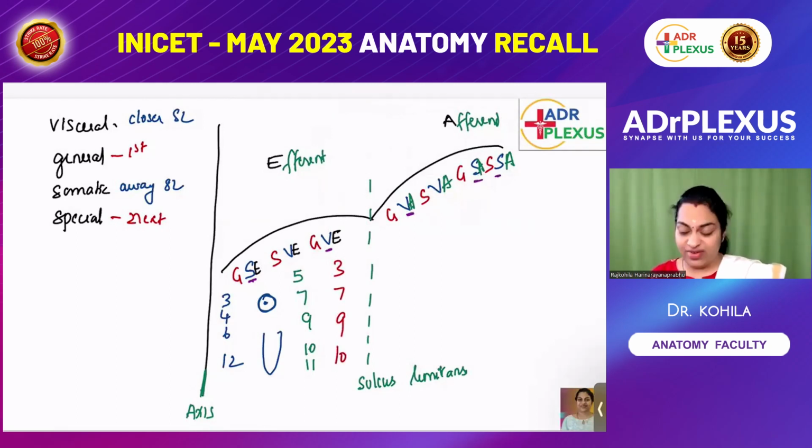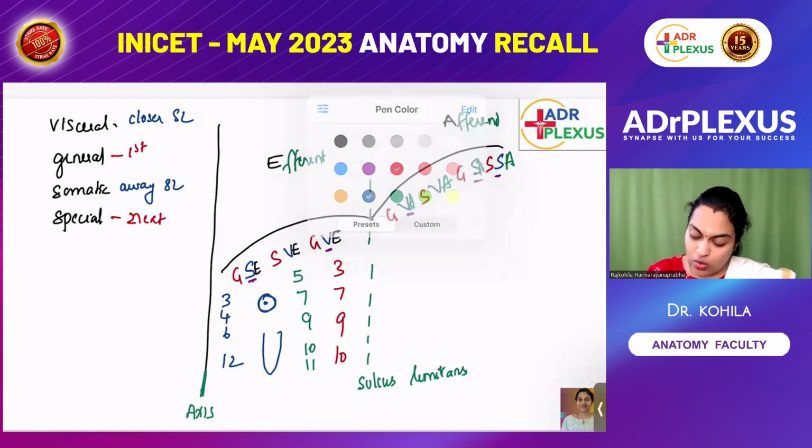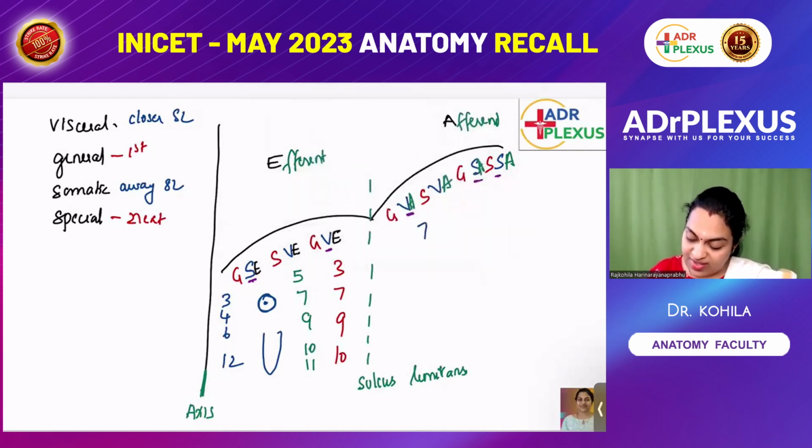And general visceral afferent, special visceral afferent: nucleus tractus solitarius. Yes, 7, 9, and 10. They both have the same nerves. And general somatic afferent: pain sensations from your head and neck, mainly the fifth nerve. Of course, part of the 10th, the auricular branch of vagus, we can include that also. And the 7th nerve, because of its communication with the 10th nerve, comes under general somatic afferent. And lastly, special somatic afferent: 2 and 8.